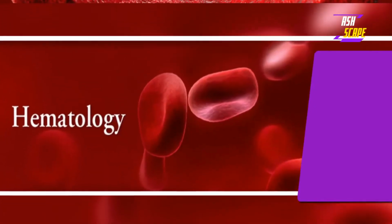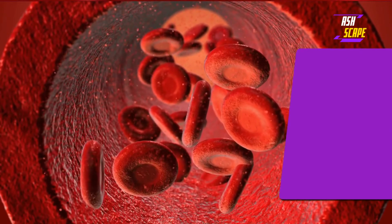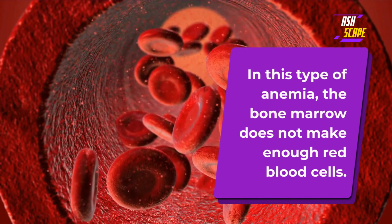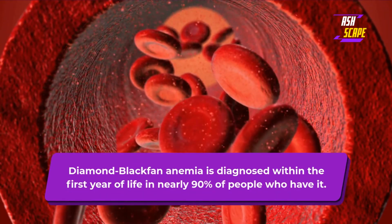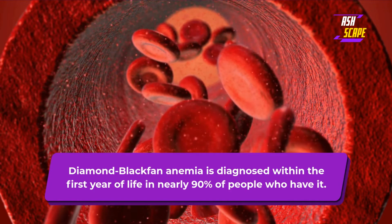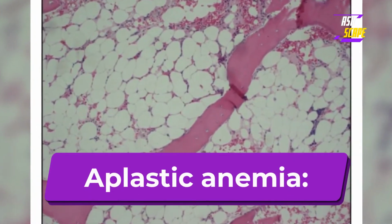Diamond-Blackfan anemia. This is a rare blood disorder that may be inherited or acquired. In this type of anemia, the bone marrow does not make enough red blood cells. Diamond-Blackfan anemia is diagnosed within the first year of life in nearly 90% of people who have it. Aplastic anemia.